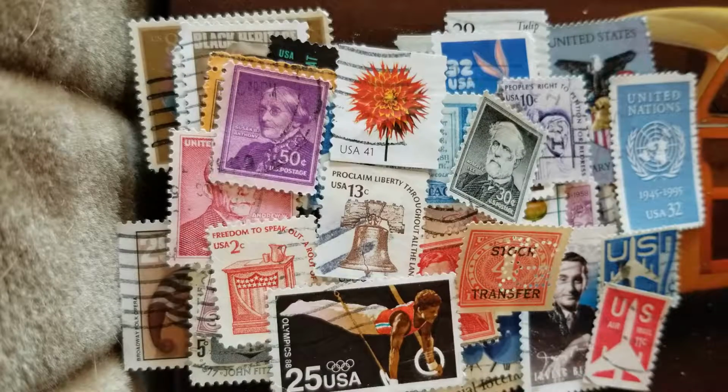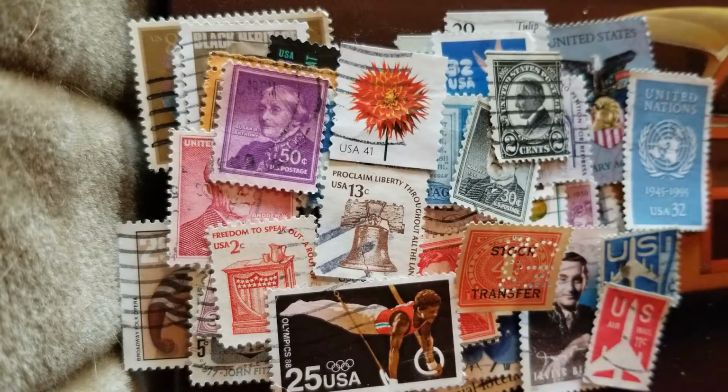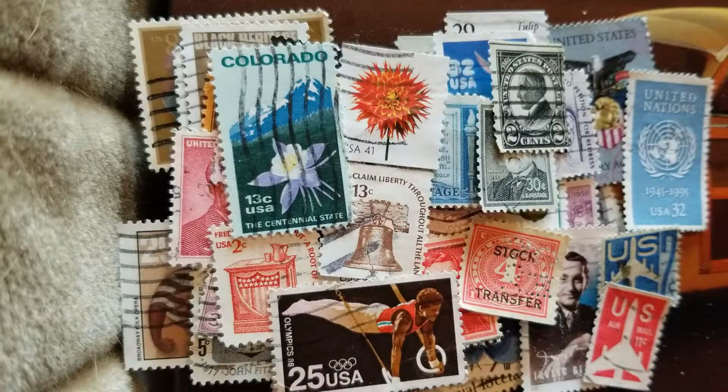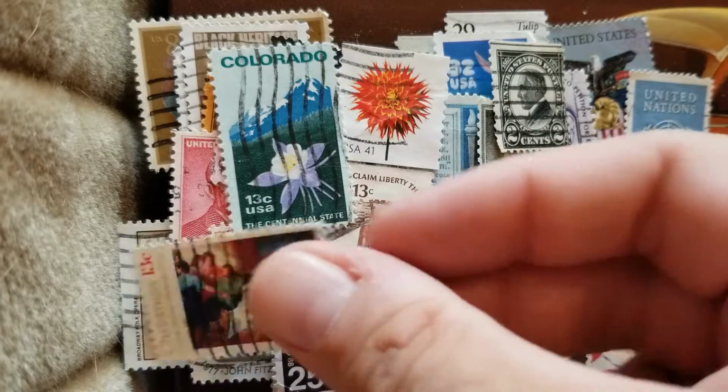4 cent. I don't know what that is. I guess it's a stamp, but I'm not used to seeing them with the little tiny holes punched in like that. So we've got President Harding. Colorado, the centennial state. There we have Christmas.